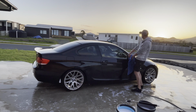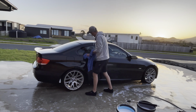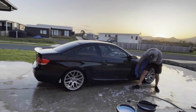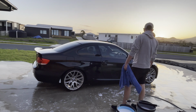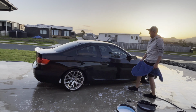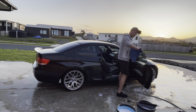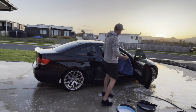And just look at this car, man. Look at it. It's so dialed. Again, it's about the best products. This car is basically fully dry now. Towel's still just sucking up water. Just sucking it up. And when you've got the right stuff, it just makes the whole process fun. Straight fun. Look how dialed this is, man. Just dialed.